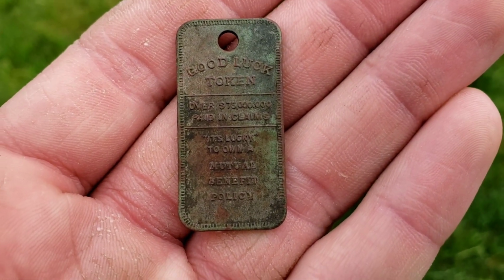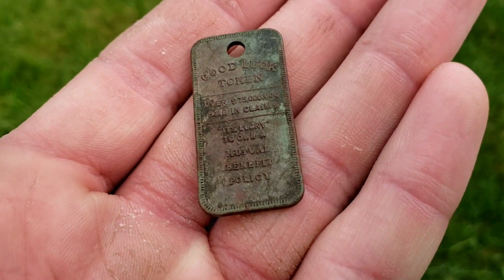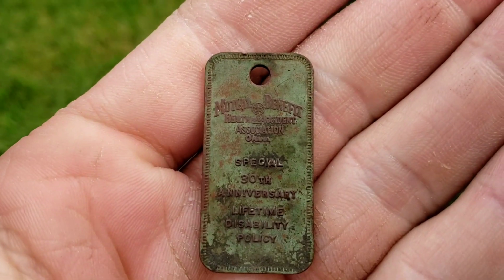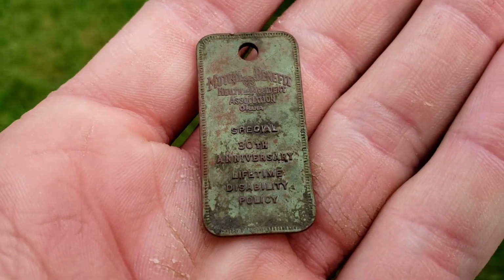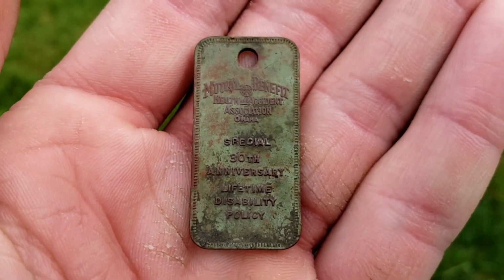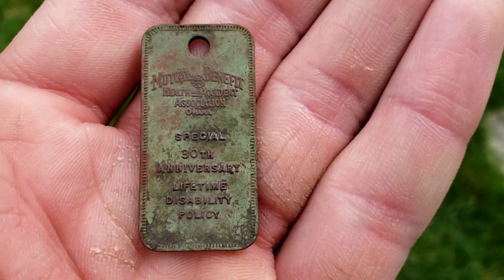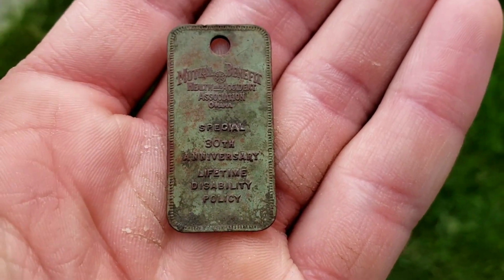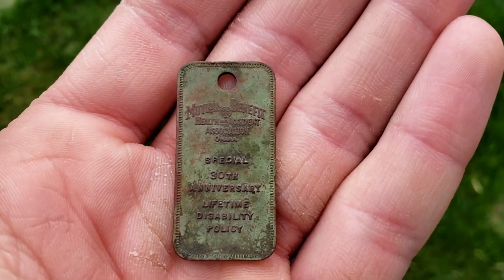So here's that token all cleaned up. It's a good luck token for a 30-year anniversary of the Mutual Benefit Association of Omaha. So this was Mutual of Omaha before it became Mutual of Omaha, and that would put this at 1939 being the 30th anniversary. So that is a really cool find. I will take it. Let's see if we get something else.